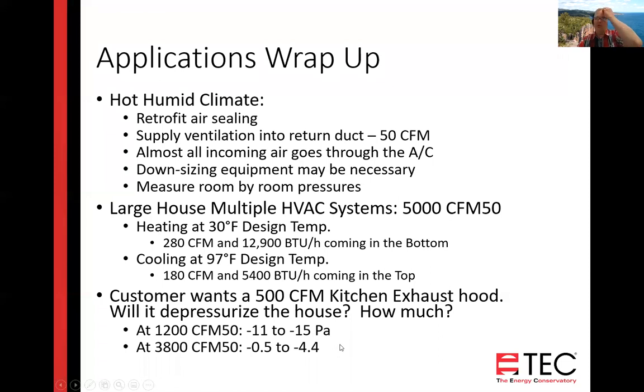And then to summarize the 500 CFM exhaust hood, so a 1200 CFM 50 house, you'd be depressurizing a lot, minus 11 to minus 15 pascals, something in that neighborhood. But a leaky house at 3800 CFM 50, you'll be depressurizing by a lot less, and maybe you wouldn't need makeup air in that situation.